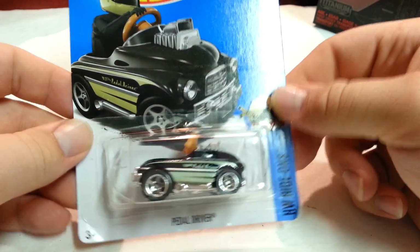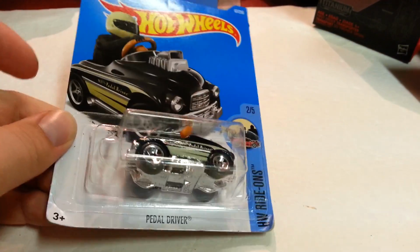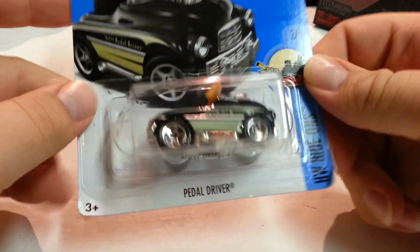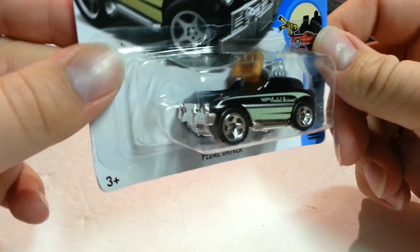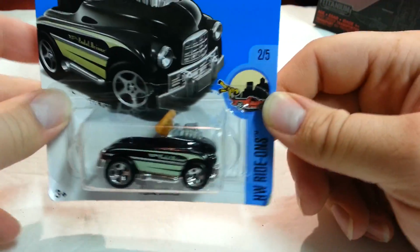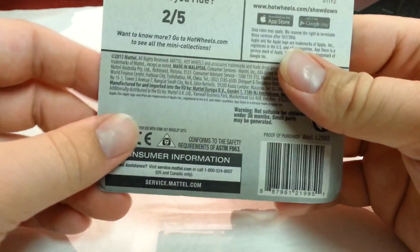Next thing I got is Pedal Driver. I found this at a Walmart as well. This is the only one I found. I didn't find any more of these. Now this one's pretty cool. It's black. It's a nice black. And they changed the steering wheel, I think, so you could fit a Lego figure or a Mega Bloks figure.